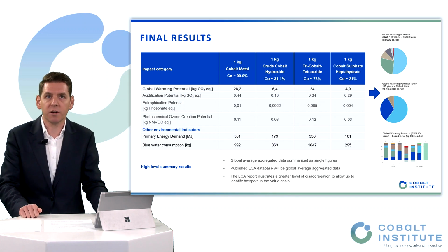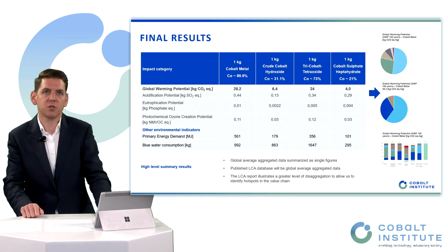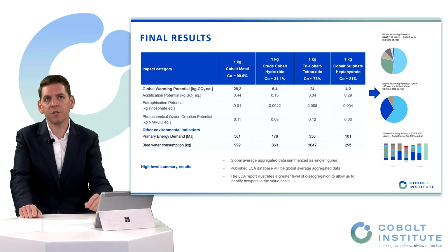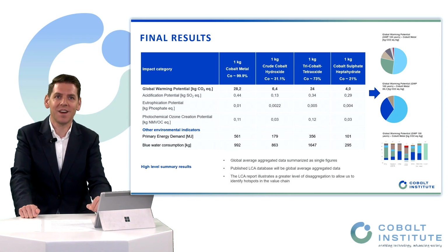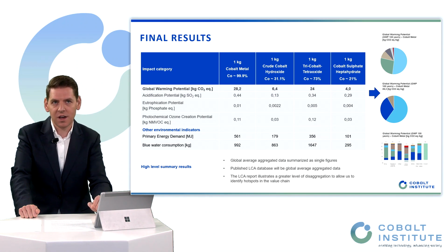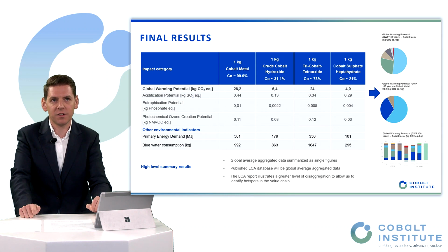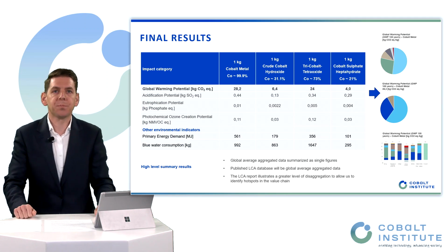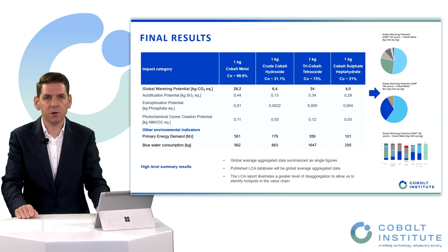So first of all, we have 1 kilogram of cobalt metal, and that has a global warming potential of 28.2 kilograms CO2 equivalent. Then we have 1 kilogram of crude cobalt hydroxide, and this is 6.4 kilograms CO2 equivalent. Then we have 1 kilogram of tri-cobalt tetroxide, and that is 24 kilograms CO2 equivalent. And then 1 kilogram of cobalt sulfate heptahydrate, and that is 4 kilograms CO2 equivalent. So we have these figures also for the other impact categories, which I won't go into now.